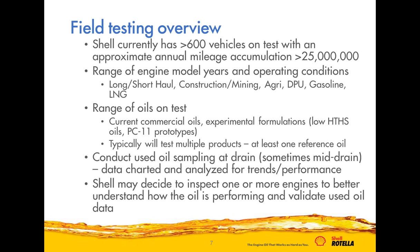And our reference oil generally has been ROTELLA T 15W-40 CJ-4. We do that because we've got a lot of data on that oil. We know what engines look like when we take them apart, so we tend to trust that data. We do used oil sampling at a large amount. Everything gets an oil sample.